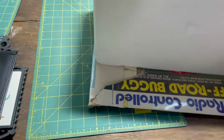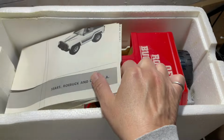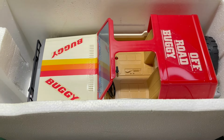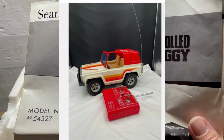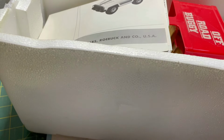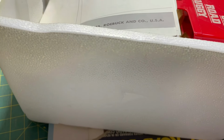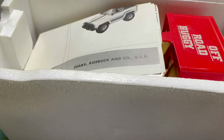And then the last thing we sold is this. This is a Sears branded, I'm not going to take it all the way out, off-road buggy, radio controlled off-road buggy, and there's the model number. It does work. It's a little herky-jerky when you first press the knob to make it go, but I don't know if that's me or if it needs cleaning.